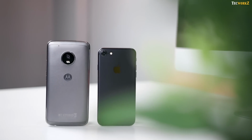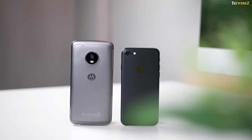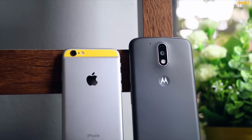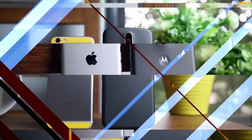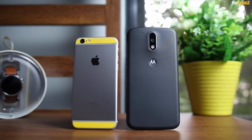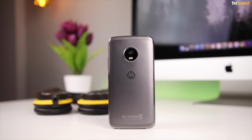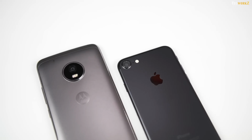In this video, I'll compare the camera of the Moto G5 Plus with that of the iPhone 7. Now I know that both these devices fall in a completely different price range and cater different audiences. But when I made a similar video last year comparing the camera of the Moto G4 Plus and the iPhone 6s, it got over 115,000 views. So I know you guys do want to see comparison videos like these. As we saw in its dedicated camera review, the G5 Plus is capable of taking some amazing images. But does it stand any chance against the camera of Apple's flagship device is something that I am really excited to find out.